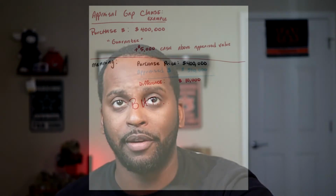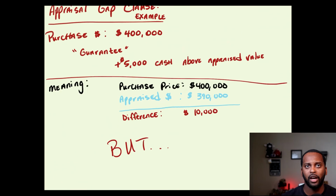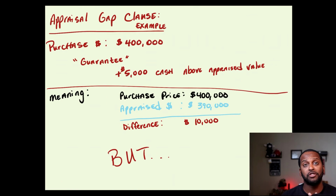Well, how is that possible? Let's go back and remember what we actually have here. When you're looking at your appraisal gap, the purchase price is 400,000. But with a clause on the appraisal gap, you can say as a buyer that I guarantee up to $5,000 cash above appraised value. If the purchase price was 400,000, but the actual appraisal came in at that same 390 that we've been discussing, remember that left you with a difference of $10,000.